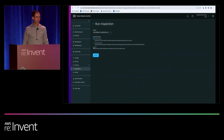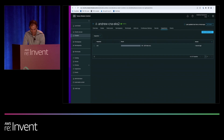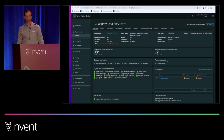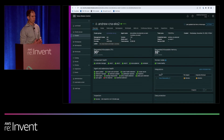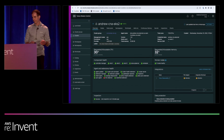All right, I talked a little bit about the inspections before. So this is an example of running a quick, light inspection directly from the platform. Really powerful for your security and compliance. There's also conformance testing that you can run just to ensure that Kubernetes best practices are being followed.